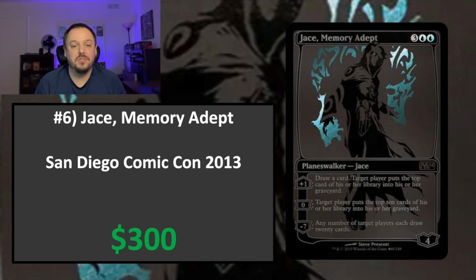Moving on to number 6, we have yet another 2013 Comic-Con exclusive, Jace Memory Adept, $300. So this card is actually a $75 boost from Chandra and Ajani. That just speaks to the popularity of Jace as a character, and he's one of the primary faces of Magic as a game. This card in specific has actually spiked to $600 or more multiple times in recent years. So I actually think $300 could be a short-term bottom, and it'll be interesting to see how high he goes in the future. But at $300 currently, he is number 6.